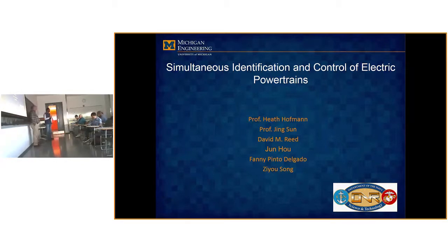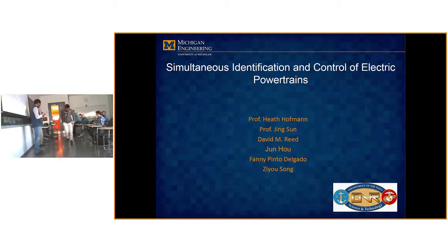Hello, everyone. It's my pleasure and honor to introduce Professor Heath Hofmann from University of Michigan. And let me quickly read his bio. So Dr. Hofmann received his PhD in electrical engineering and computer science from the University of California at Berkeley in 1998. He was then a faculty member of the Department of Electrical Engineering at Penn State University from 1999 to 2010. In 2010, he moved to the EECS department of the University of Michigan, where he is a full professor now.